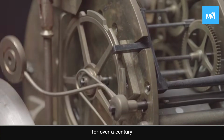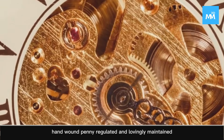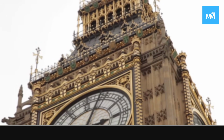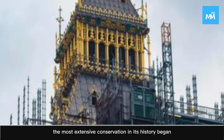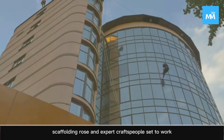For over a century, the Great Clock ran as its Victorian makers intended, hand-wound, penny-regulated, and lovingly maintained. But after 157 years, the tower needed restoration. In 2017, the most extensive conservation in its history began. The chimes fell silent, scaffolding rose, and expert craftspeople set to work.